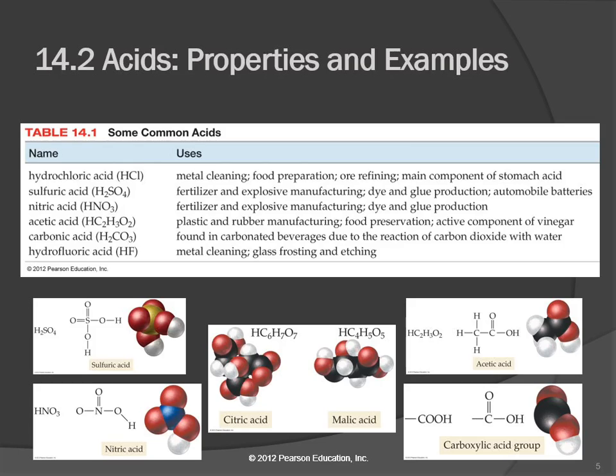Hydrochloric acid is the main acid in your stomach acid. If you've ever had the flu and thrown up, there's that nasty sour taste, right? That's because there's hydrochloric acid in your stomach.